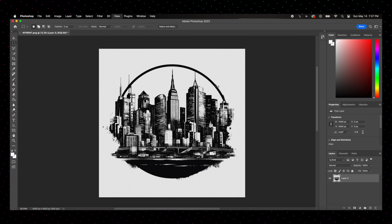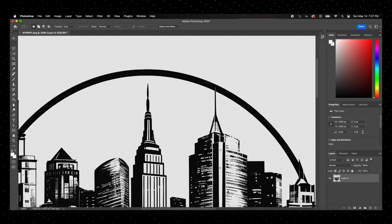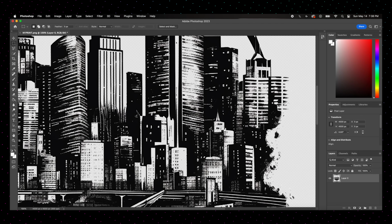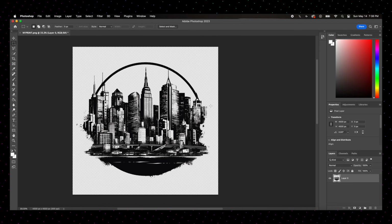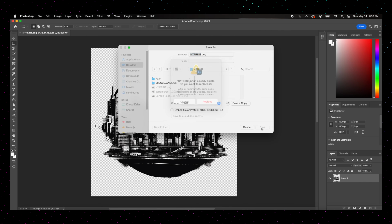Now this is important because sometimes the background is not a perfect white, and when we place the image on the shirt, we want to make sure that there is not going to be a square outline around our design that is going to contrast with the pristine white of the shirt. So by eliminating the background, we don't have to worry about that. So that's it for Photoshop. We can now save our image as a PNG and go back to Printify.